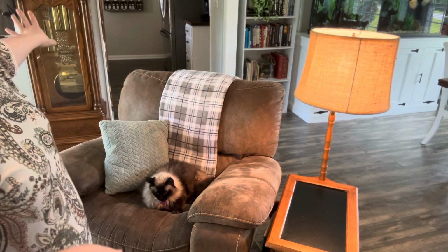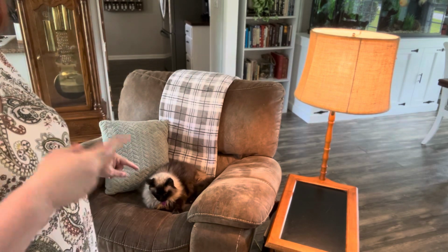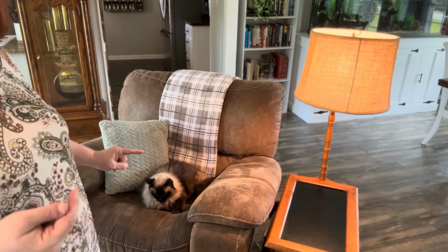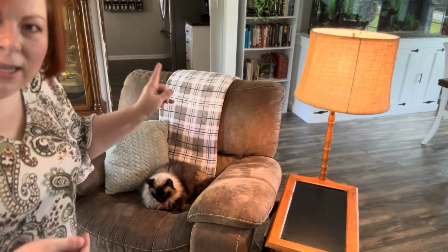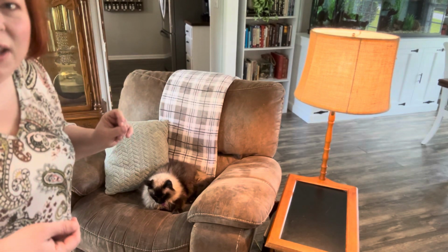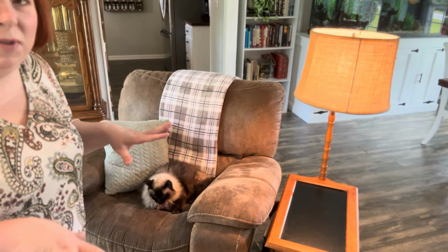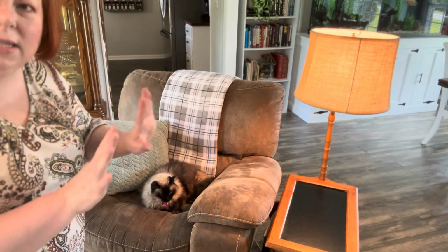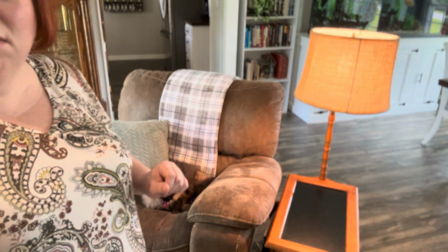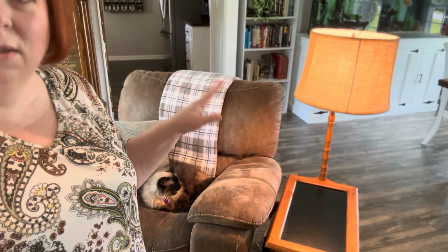You do see the grandfather clock in the back room. I will spin you and give you a 360 view of it. I know you see the bookcase over there. That is Friday's video, another itch to switch. I moved some things around and you'll get to see the dining room Friday. So let's show you the whole living room.